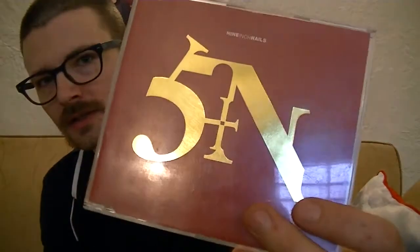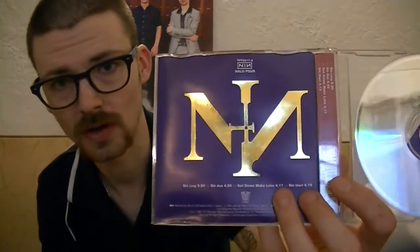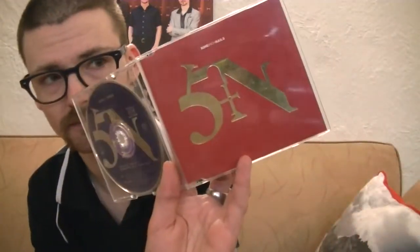Either way, I got the single for Sin on CD, and one of the main reasons that I wanted this, I love the artwork there. Just the metallic Sin logo. I'd like to get a tattoo of that. That'd be pretty wicked. Same artwork on the disc, and then you open it up and it's got the NIN logo in the same kind of font as the Sin logo at the front.